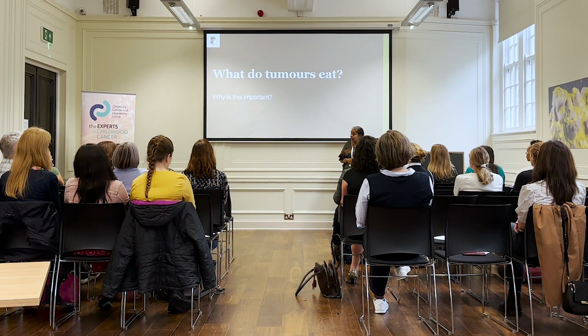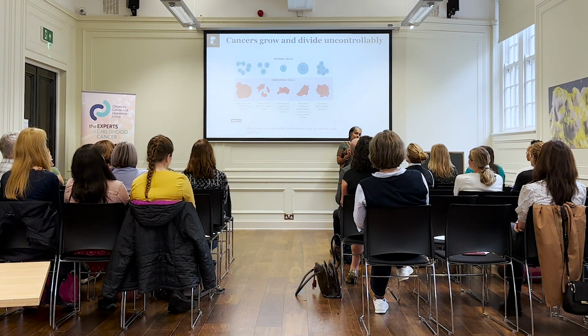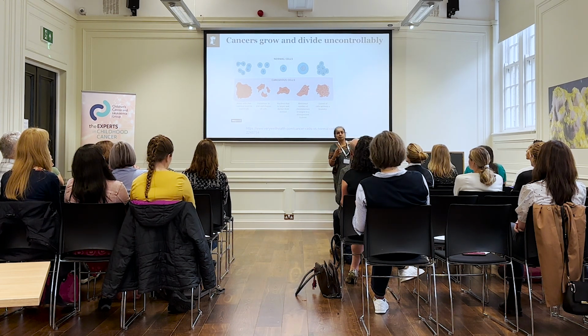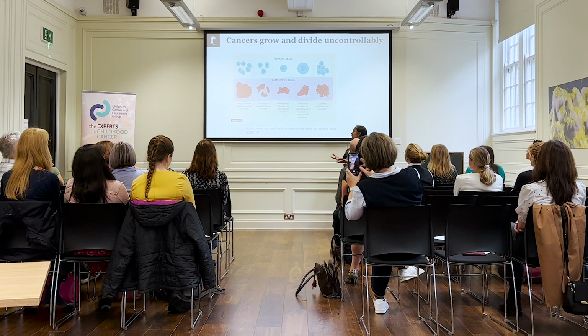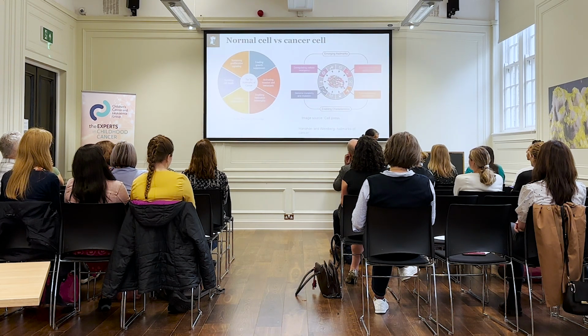So why is this important? Why do we need to know about this? And this boils down to what a cancer cell is. If we look at normal versus cancer cells, cancer cells are bigger, nastier, grow uncontrollably, and look very different to normal cells in that part of the body. And we all know this.